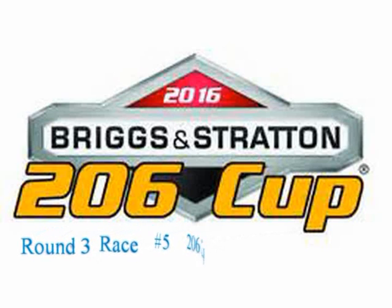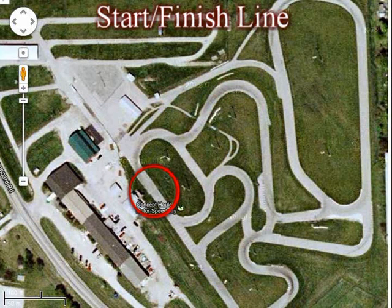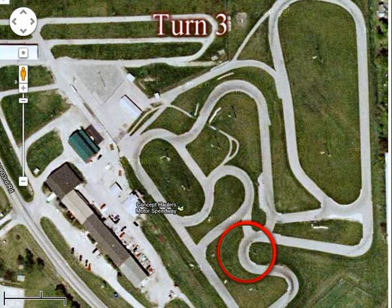Hello everyone and welcome to round 3, race number 5 of the Briggs 206 Cup at Concept Haulers Motor Speedway. To host this round of the Cup, we take you around the track to the start-finish line over there at the beginning of the straightaway, then they'll work their way down into turn 1. A hard braking zone there to work over to turn 2, another left-hander, another braking zone, and then to turn 3. Drivers get a lot of work in this section of the track.